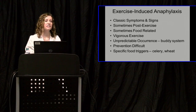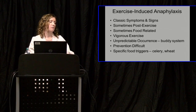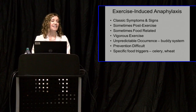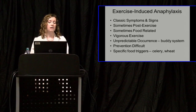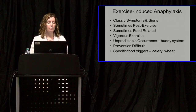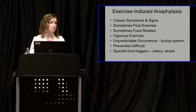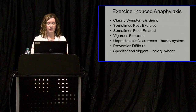This is unsettling, scary for patients because it's unpredictable. There are some things, like the height of the pollen season, if you're really allergic, with heat, with really vigorous exercise, but it can still be unpredictable. I encourage patients to exercise in a buddy system. They cannot go to exercise by themselves. They need to carry Epi with them at all times, but it can be difficult to really prevent.